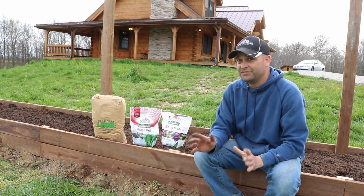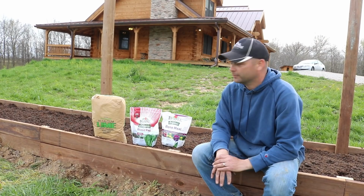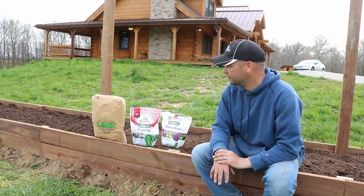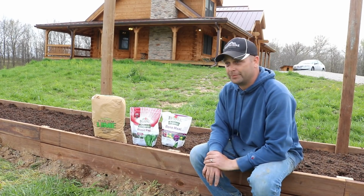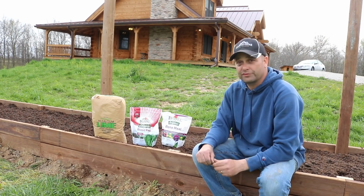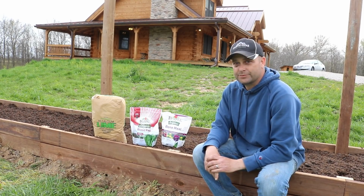So that was 50 cubic feet of potting mix, and I needed 66 to be able to fill this completely to the top. So I think it turned out pretty good. I'm about 3 inches from the top of the bed, and that probably will compact over time. That'll probably end up closer to 4 inches from the top once it starts to compact a little bit.